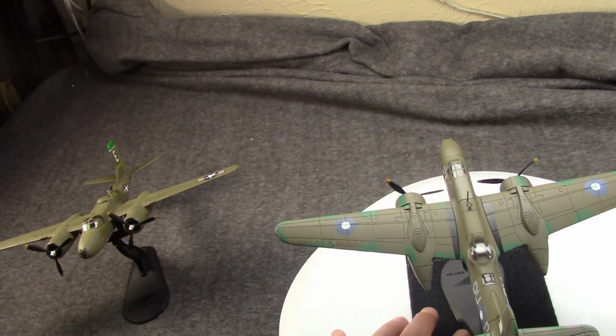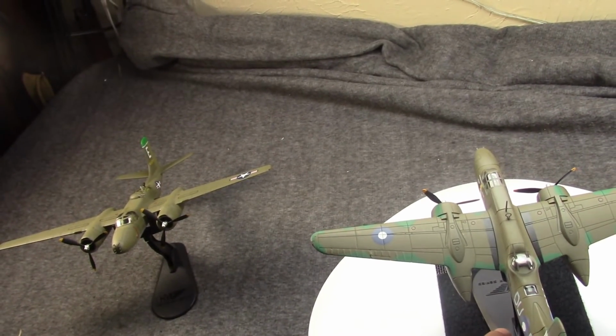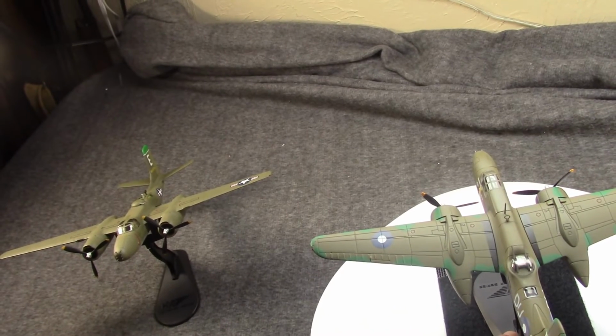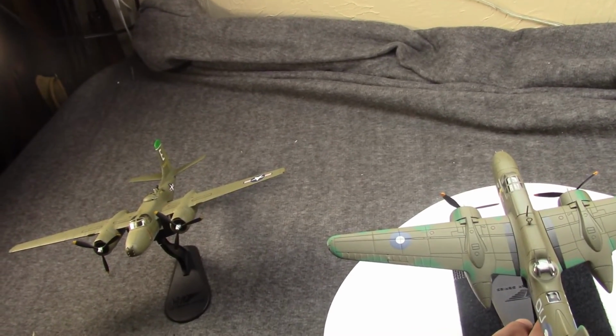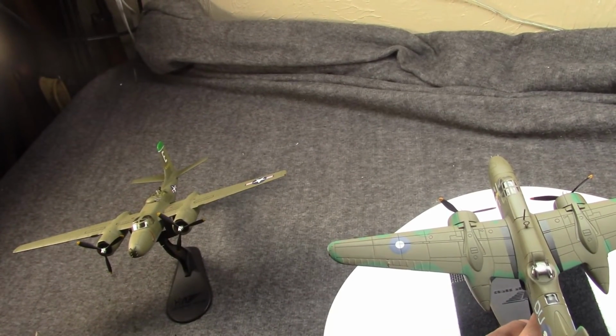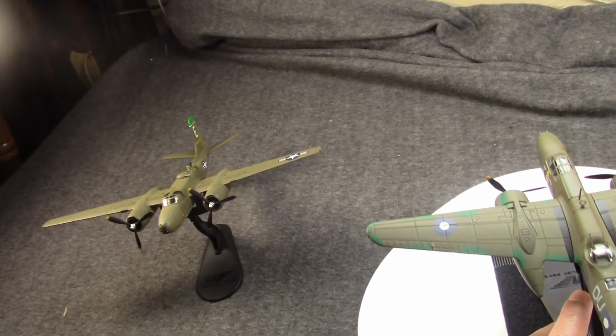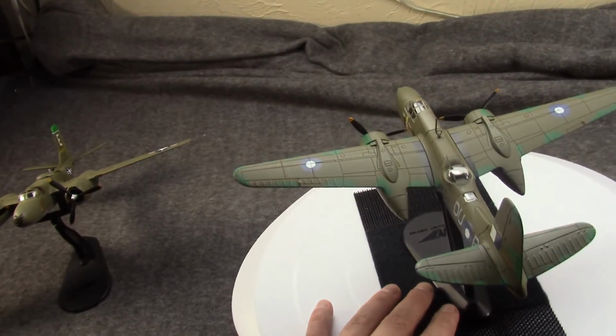Oh, that's one thing I forgot to mention. They did try outfitting these in America as a night fighter in the Pacific as the P-70. They weren't very effective at all. They were very quickly replaced by the Northrop P-61 Black Widow, which was much more effective because it was a purpose-built night fighter.